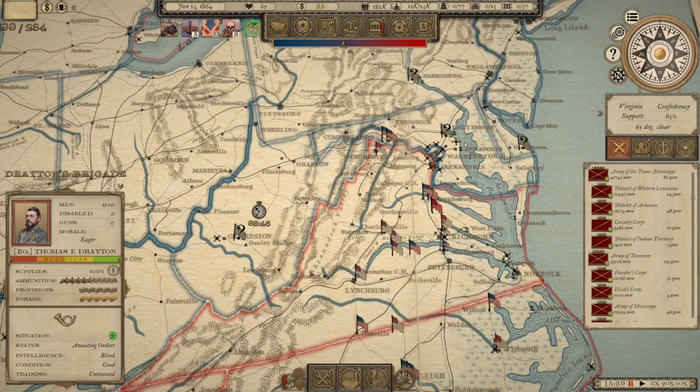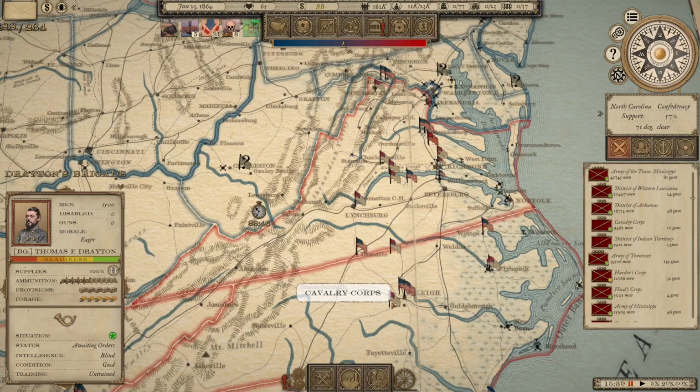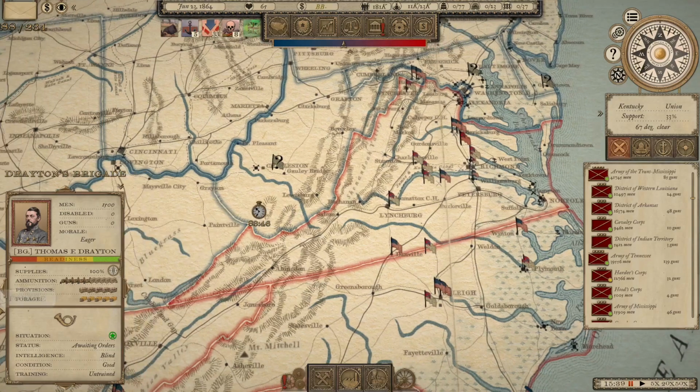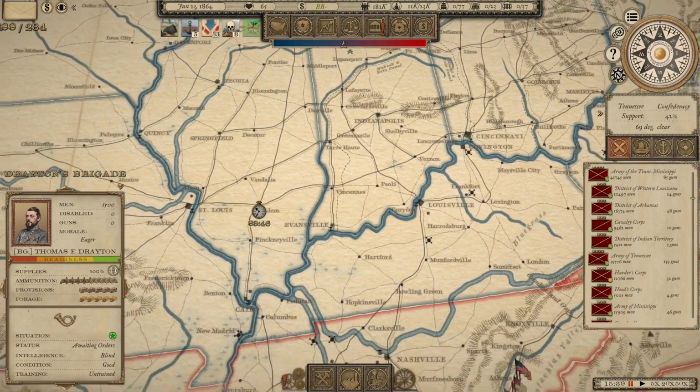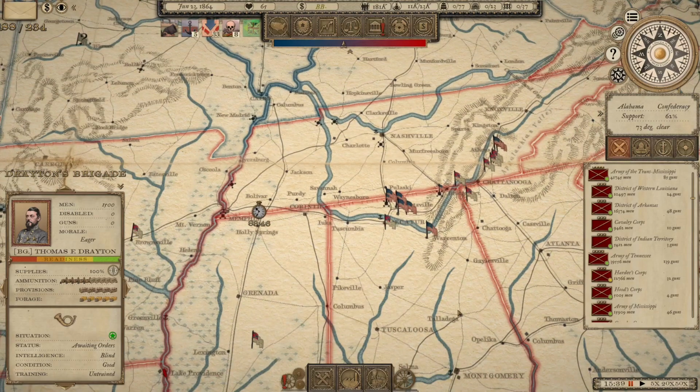So as promised, we're going to just start the clock and get into things as they play out. The only thing I really do have moving right now is Jeb Stuart moving in on Raleigh, North Carolina. Hopefully take them out. I'm a little nervous about that because I haven't really done anything with strictly cavalry. So we're going to start the clock and get into episode number 24.